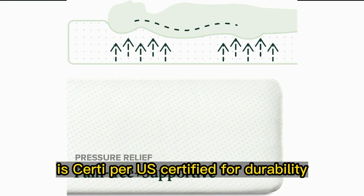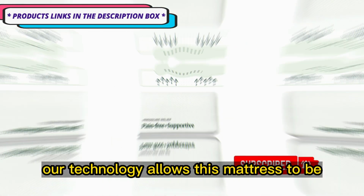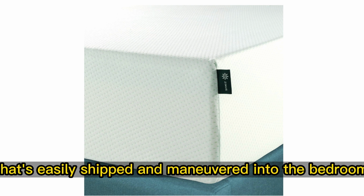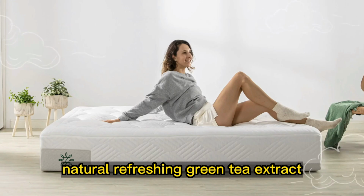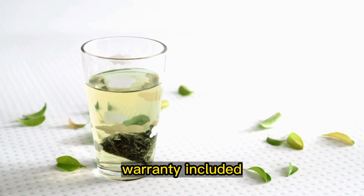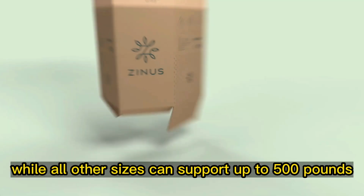CertiPUR-US certified. The highest quality foam is CertiPUR-US certified for durability, performance, and content. Expertly packaged, our technology allows this mattress to be efficiently compressed into one box that's easily shipped and maneuvered into the bedroom. Simply unbox, unroll, and this mattress does the rest, expanding to its original shape within 72 hours. Natural, refreshing green tea extract. Worry-free 10-year limited warranty included. Twin mattress supports a maximum weight of 250 pounds, while all other sizes can support up to 500 pounds.